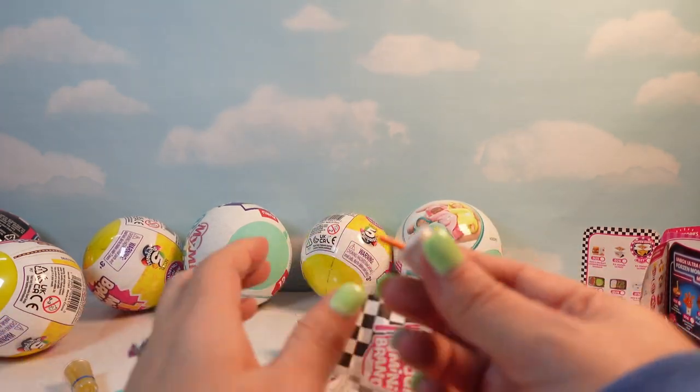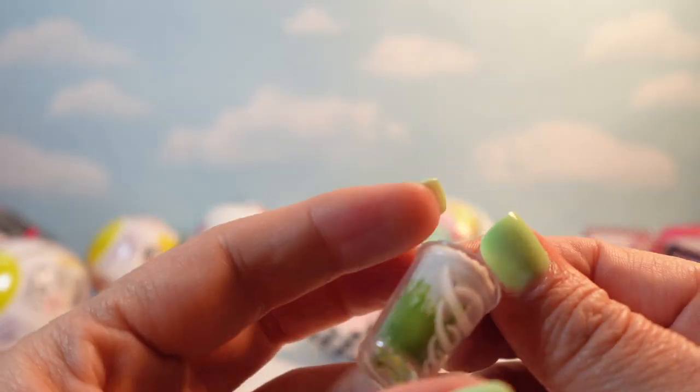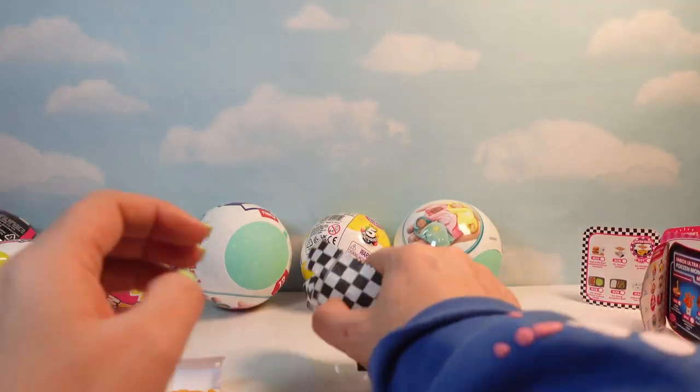Fourth one is another drink. Smoothie juice bowls from Jamba Juice. Just like a little smoothie. Very cute. With a straw.